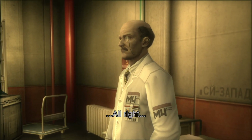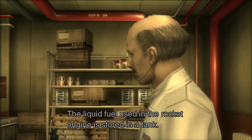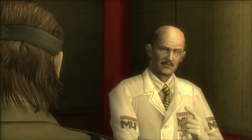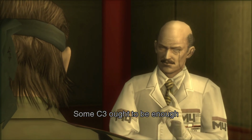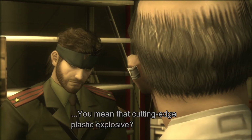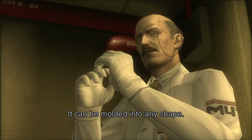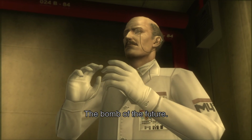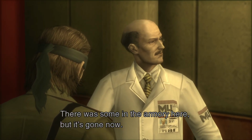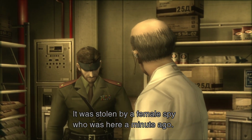All right. The liquid fuel used in the rocket engine is stored in a tank. If you can blow it up somehow... Some C3 ought to be enough to blow the entire hangar to smithereens. C3? You mean that cutting-edge plastic explosive? It could be molded into any shape. The bomb of the future. Where can I get it? There was some in the armory here, but it's gone now. It was stolen by a female spy who was here a minute ago.